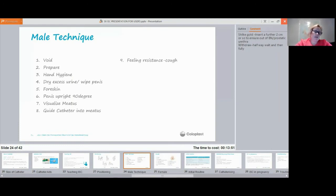Slowly insert the catheter into the penis. Now you might feel a resistance when most of the catheter has gone in on the men. It's usually at the prostate, where the muscle releases before you insert the catheter into the bladder. If you find it very difficult to insert it beyond this point, if you just cough and slowly push, the catheter should slip into the bladder quite easily. You'll know when you're in the bladder when you get a urine flow.